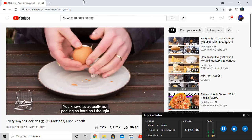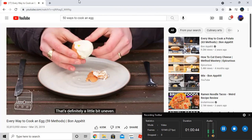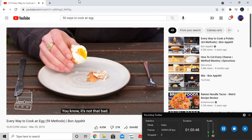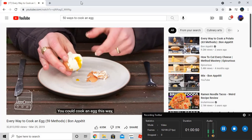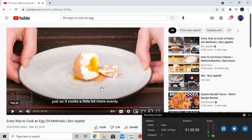You know, it's actually not peeling as hard as I thought it was going to. It's definitely a little bit uneven. A little bit of weird. You know, it's not that bad. You could cook an egg this way, but you probably want to rotate it just so it cooks a little bit more evenly.